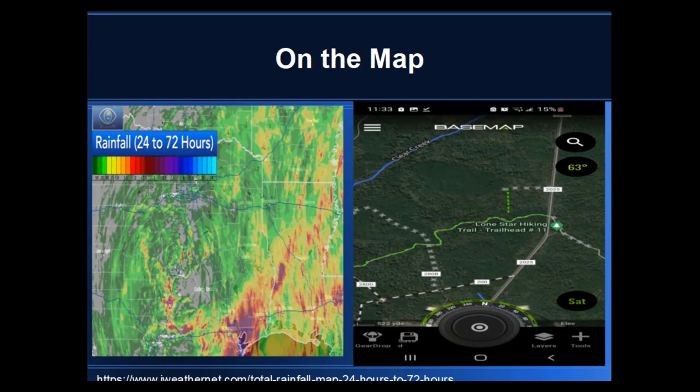I have spots that are saved on Google Maps and also Base Map, to where I'll basically go through and see, okay, what got the most rain? What is the closest to me that's the most convenient to go look? Those kinds of options configure into me forming a search.